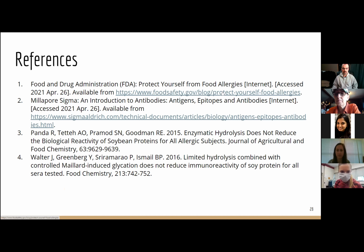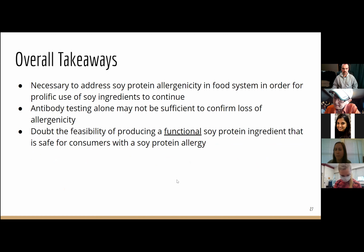I have a question with one of your conclusions. In your review of literature, did you come across any other modification techniques besides glycation and hydrolysis that have been tested to reduce allergenicity?